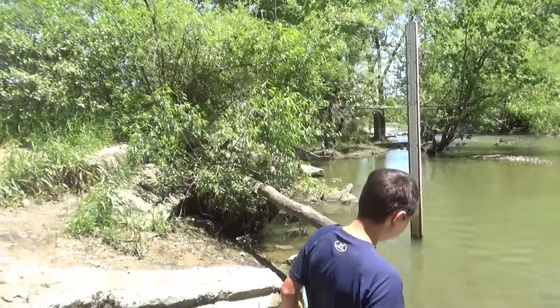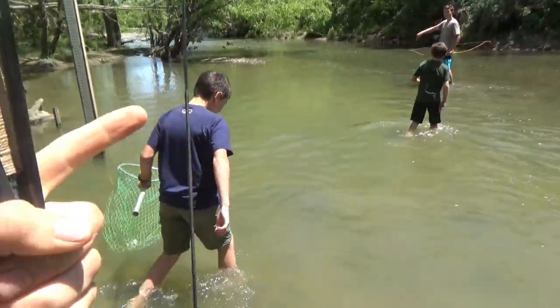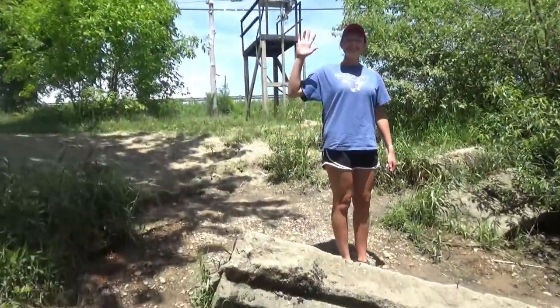Alright guys, we are back here at Indian Lake. The spillway is just right over there. We're at the beginning of the creek. We got Jake, Wade, and Brett, and Jocelyn. She's going to hold the camera. I want fish too, come on.